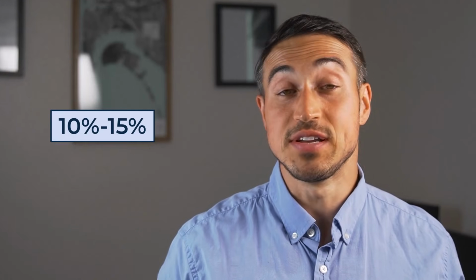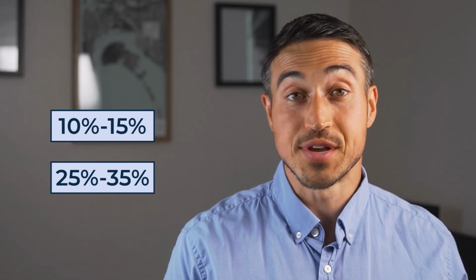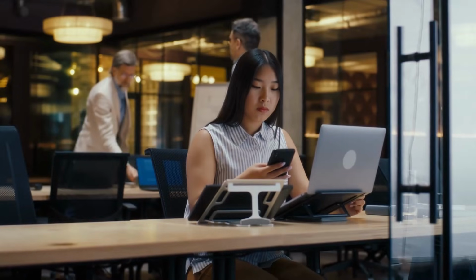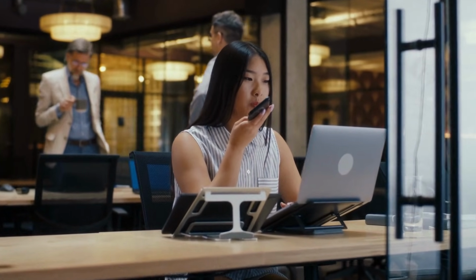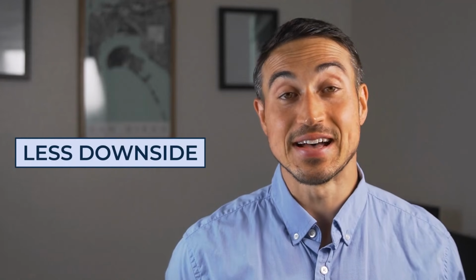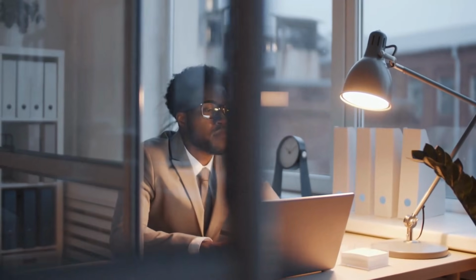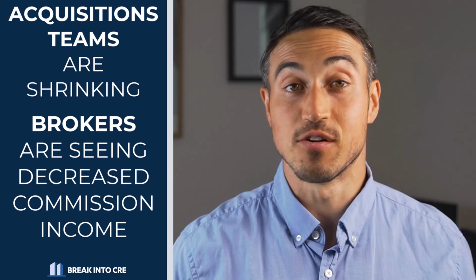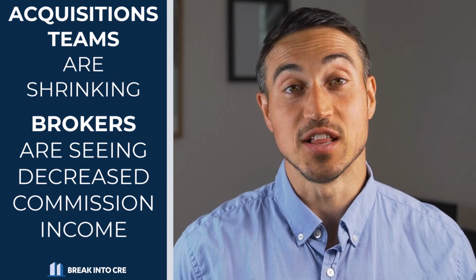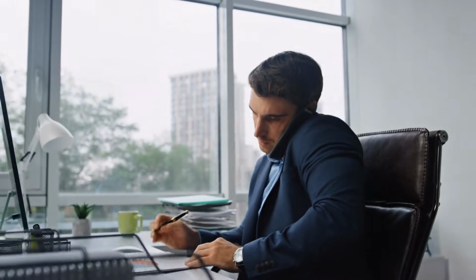And while this can increase to the 25% to 35% range as you move into more senior level roles, you typically won't see a bonus double or even triple your base pay like you might see in more transaction focused positions. Now, with that said, along with that cap and upside, you'll also usually see a lot less downside in asset management roles, with job stability in this part of the industry that's really hard to beat. And this means that when acquisitions teams are shrinking or brokers are seeing huge drops in their commission income when transaction activity slows, asset managers are a lot less likely to be laid off and a lot less likely to see big dips in their pay.